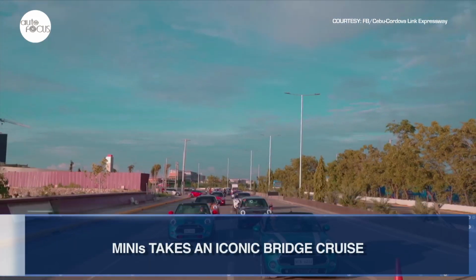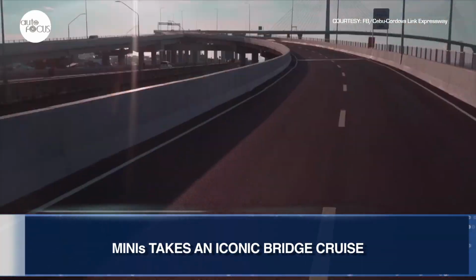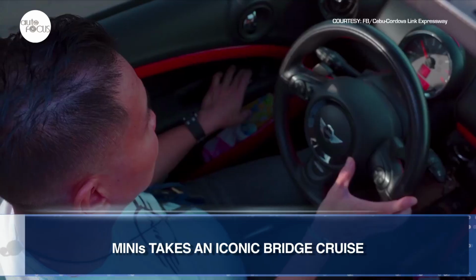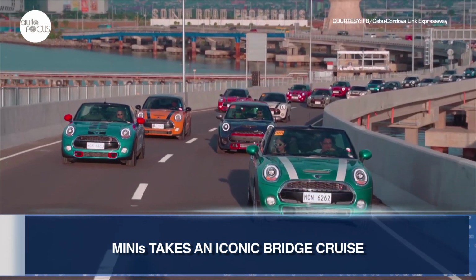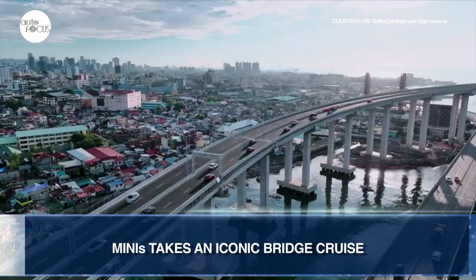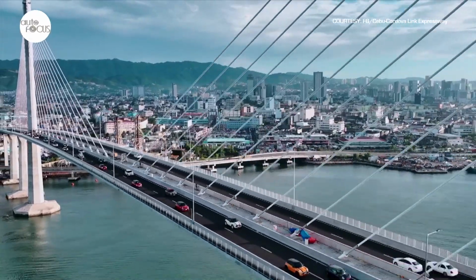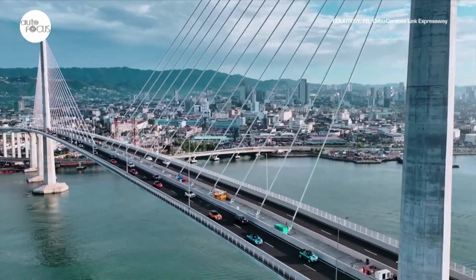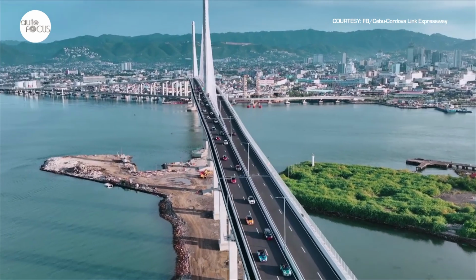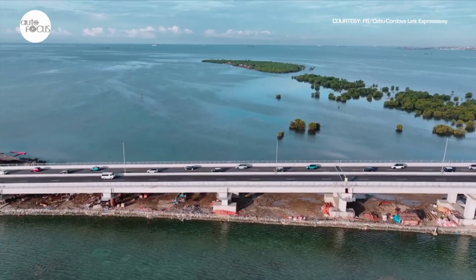The new iconic bridge in the Visayas, the Cebu-Cordova Link Expressway, has become an irresistible drive-thru attraction for those living in or visiting Cebu and Mactan. Mini Philippines joined the bandwagon, holding what it called the Mini Cebu Breakfast Drive, participated in by 29 Mini owners in the area. The convoy of iconic Minis cruising along the 8.5-kilometer CCLEX spanning the channel between the islands of Cebu and Mactan proved to be a great Instagram moment. Mini Philippines said the drive was meant to build camaraderie among Mini owners in the region while experiencing the convenience of the newly built CCLEX.